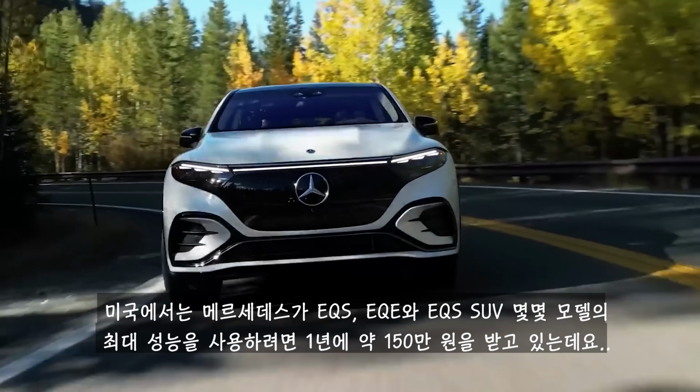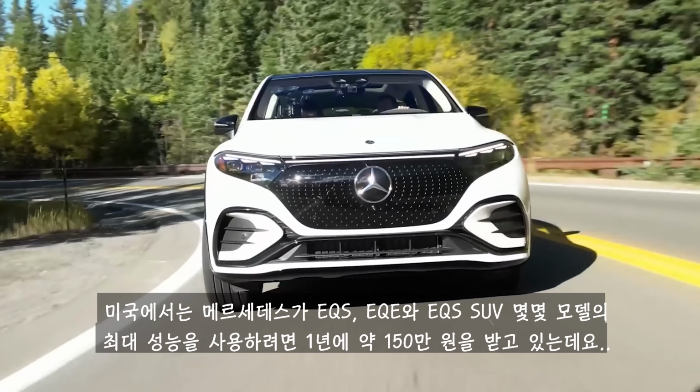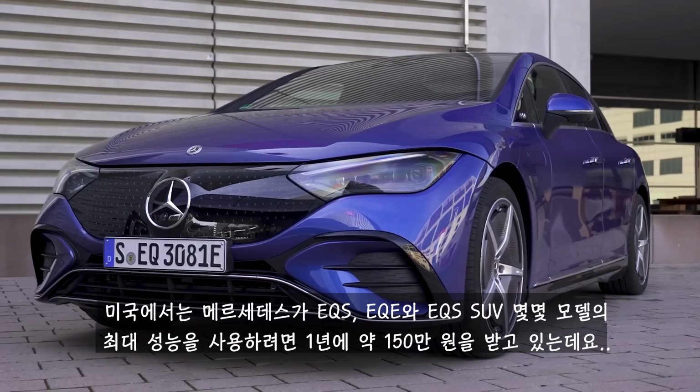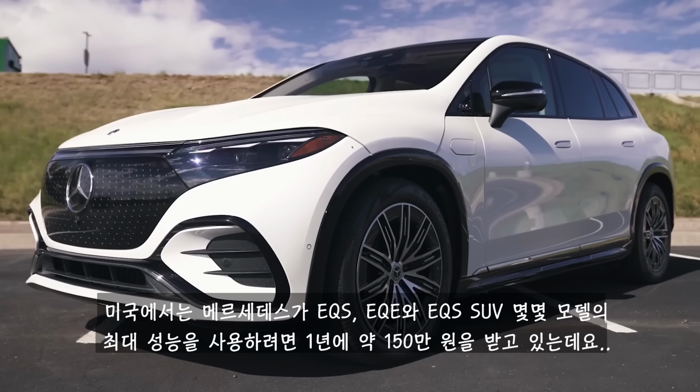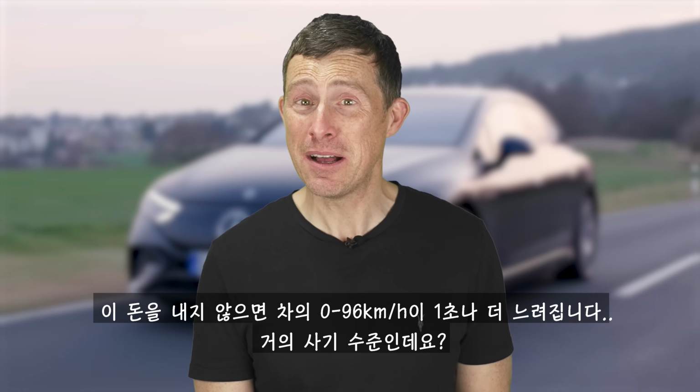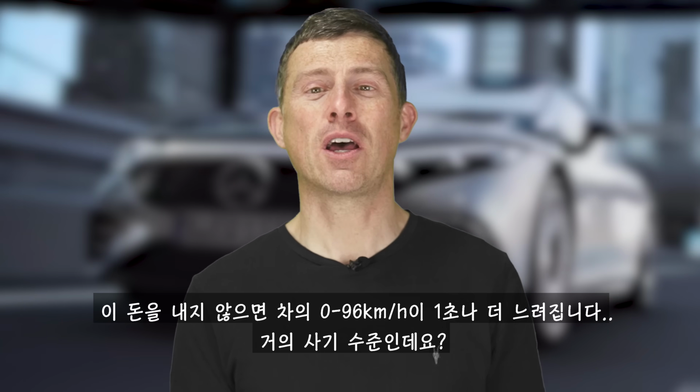But BMW isn't the only brand doing this subscription thing. In the US, Mercedes is charging customers the equivalent of £1,000 per year to unlock the full performance in some versions of the new EQE, EQS and EQS SUV. If you don't pay for it, your car will accelerate from 0 to 60 miles an hour about a second slower. What a total rip-off.